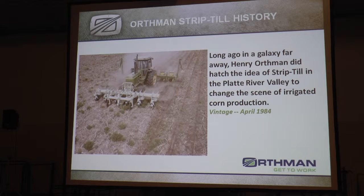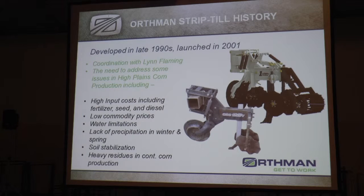That same year, in Michigan, strip tillage got started also with Ray, I'm trying to remember Ray's last name, I had it just a second ago. Ray Rossi, thank you. I still have ears to pick up those terms. Thank you. Next slide.